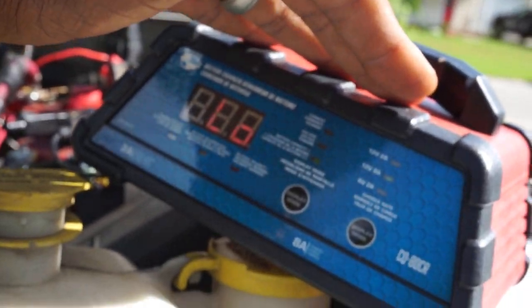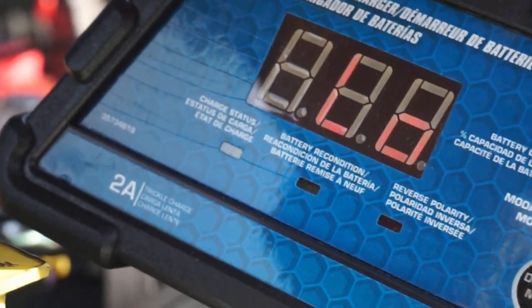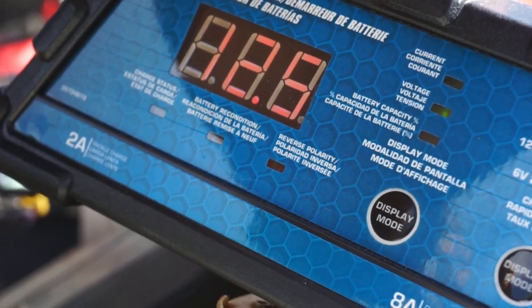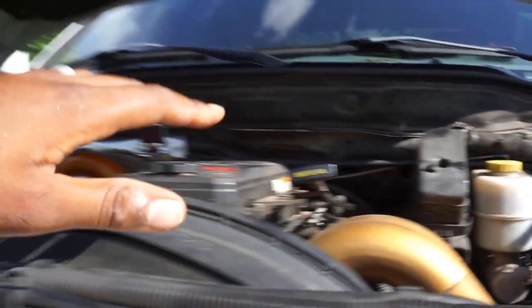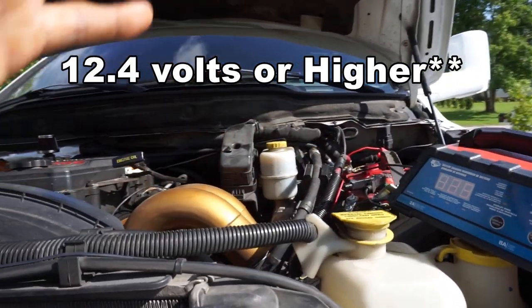Let me get the glare out of it for you guys. You see there it says low. So this is the charge status down there, and the light's flashing. It's been on low for the last like hour. These batteries, the current is 7.8. The volts is not bad. It's like 12.4 or 12 and a half. So the voltage when the alternator is not running should be about 12 volts, and then when it's running it should be 14 volts, but it's not.